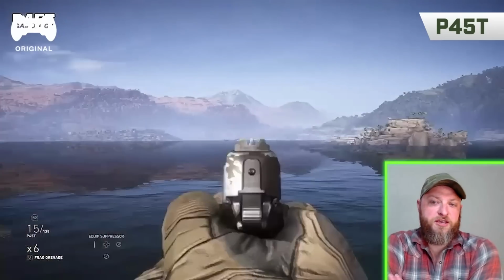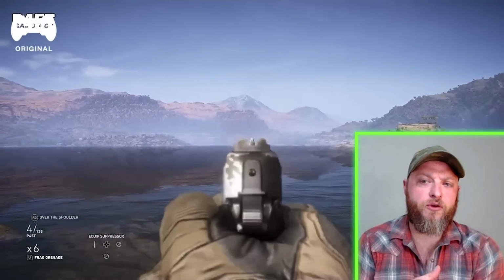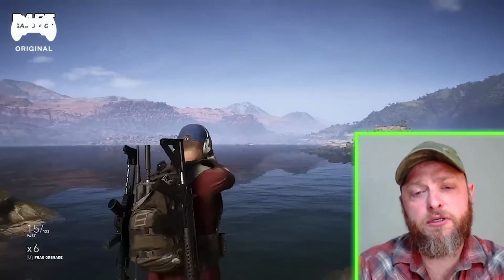P45T. So the P45T, as it's labeled in this game, is either an FNP or an FNX. FN really raised the bar from the USP. So like the USP 45 only holds 12 rounds. And you know, it's 45, right? That's a big chunky magazine. The FNP held 15 rounds. That's crazy impressive for a 45.